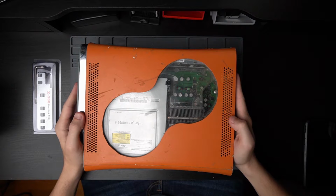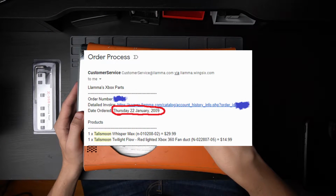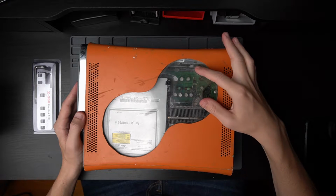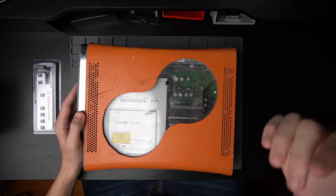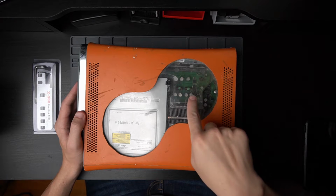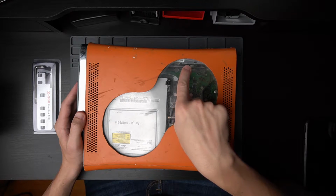I actually was able to find the receipt for the fan shroud and the fan in my email. These are both Talus Moon products. Apparently I bought them from Llama's Xbox Mods or something, which doesn't exist anymore. But yes, this is a Talus Moon fan shroud and the Talus Moon Whisper Max.